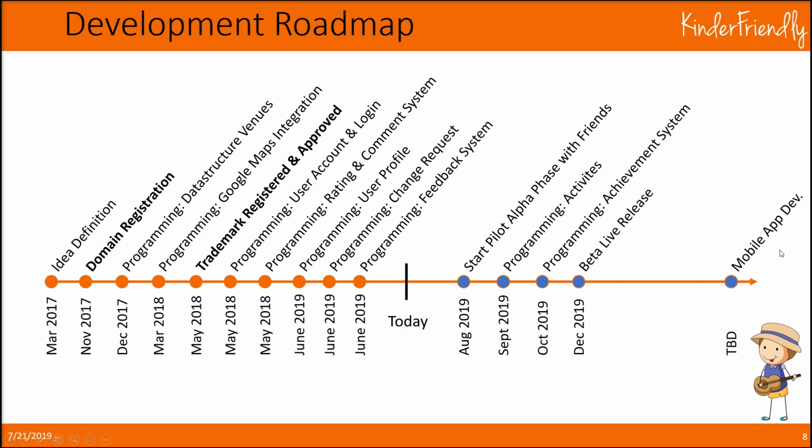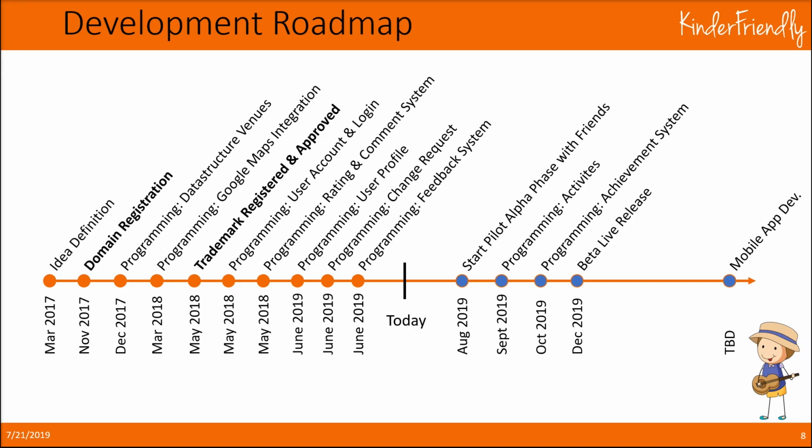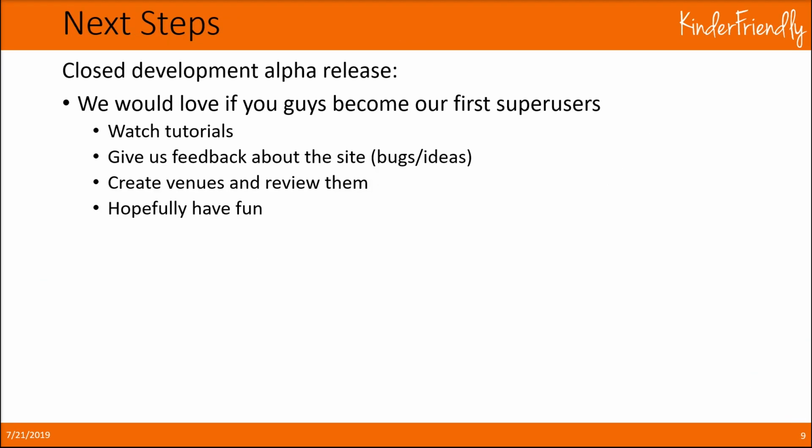Because right now, snapping photos at a location and then having to go through the computer to upload them is very tedious. We know this, and in future we want to have an app, but for now programming a website is easier, and that's why we wanted to start with this. But let's have a look now very specifically what the closed next steps are and where all of you guys come in. The closed development alpha release.